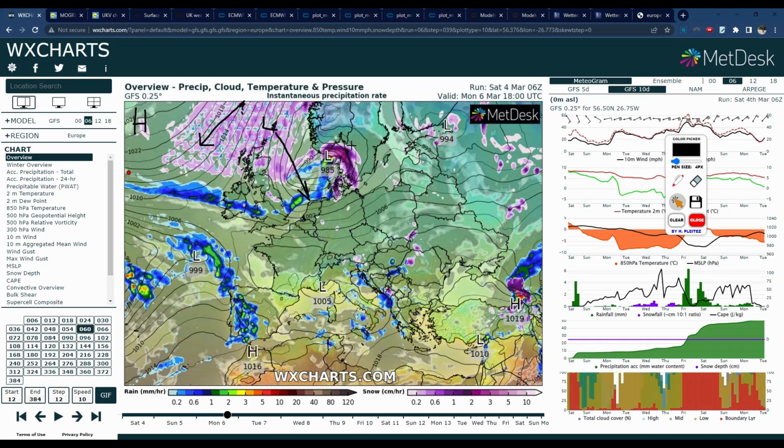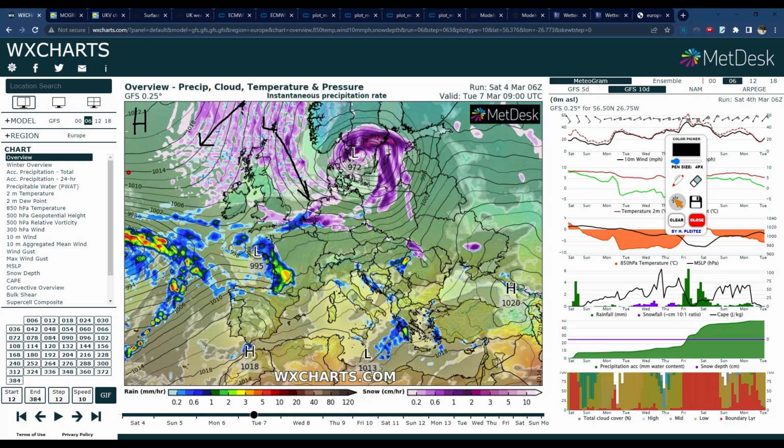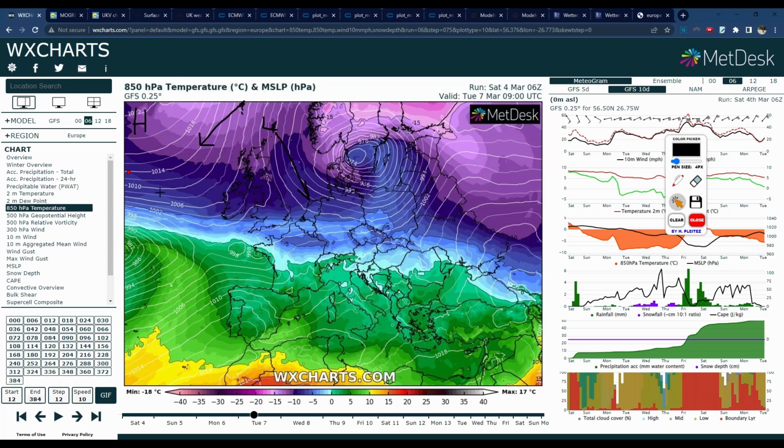And so you can see here our low moves through like that, spins off, and then we get that cold air shown by those purple colours, which signifies snow. And if I show you the temperature, this is the temperature at 1.5 kilometers, also known as 850 HPA. So it's about 1.5 kilometers up in the air, and we look for those dark blues and purple colours to see snow.